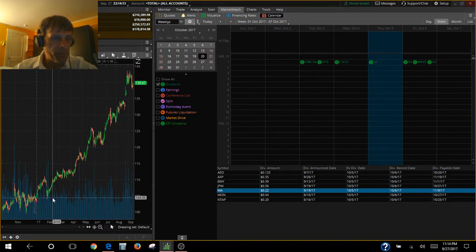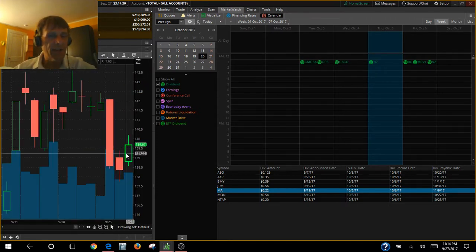All right, MasterCard looks pretty good. She starts out the year at 101. See that? And she goes sideways for 3 months, and it slowly moves up. Finds the high of the year at 143. She bounces off the high of the year to settle down around the 38, 39 area where she is now.